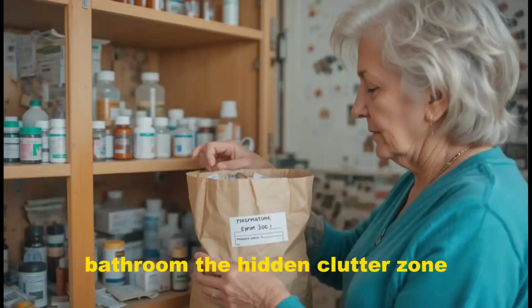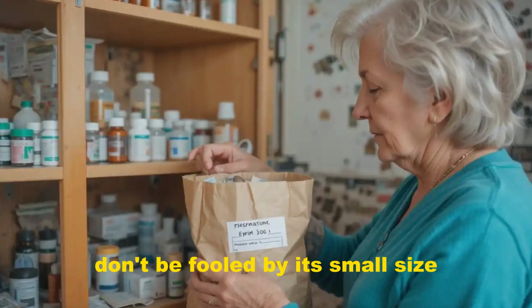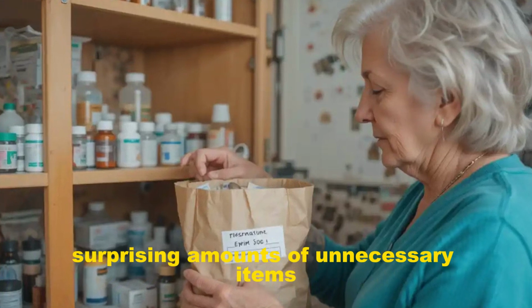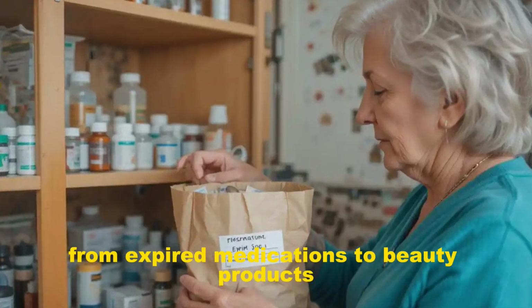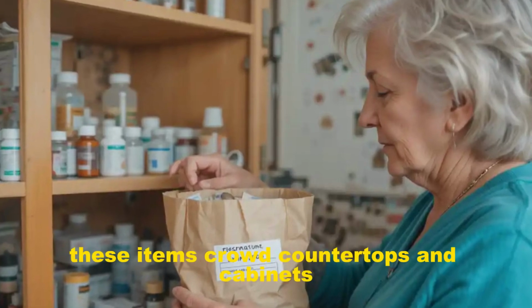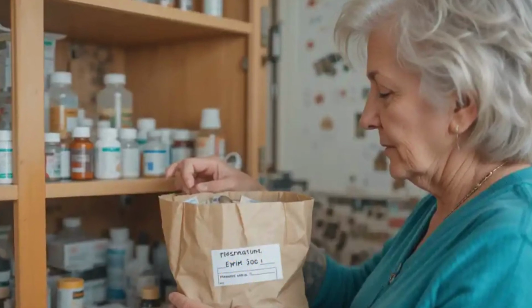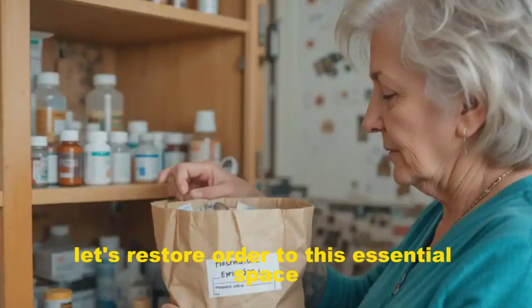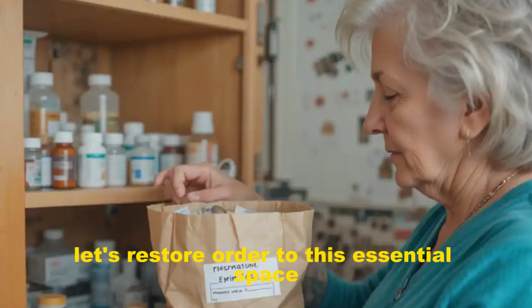Bathroom, the hidden clutter zone. Don't be fooled by its small size. The bathroom often harbors surprising amounts of unnecessary items. From expired medications to beauty products that didn't live up to their promises, these items crowd countertops and cabinets, making your daily routine more complicated than it needs to be. Let's restore order to this essential space.